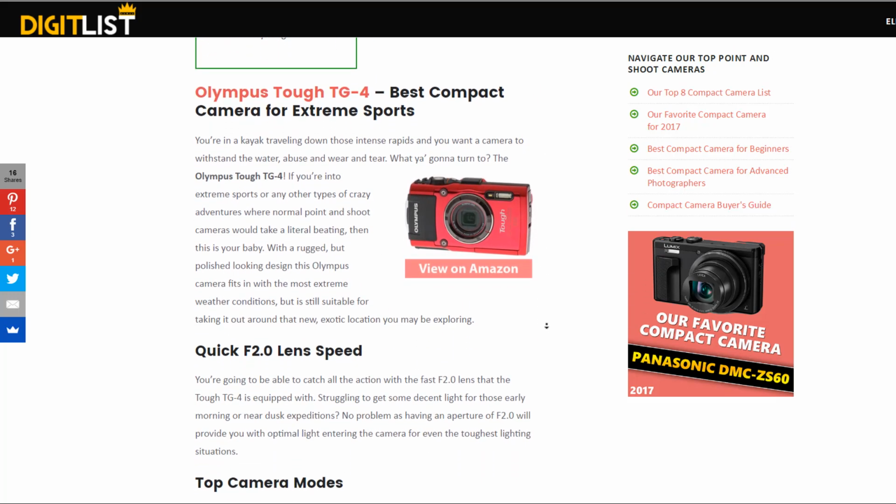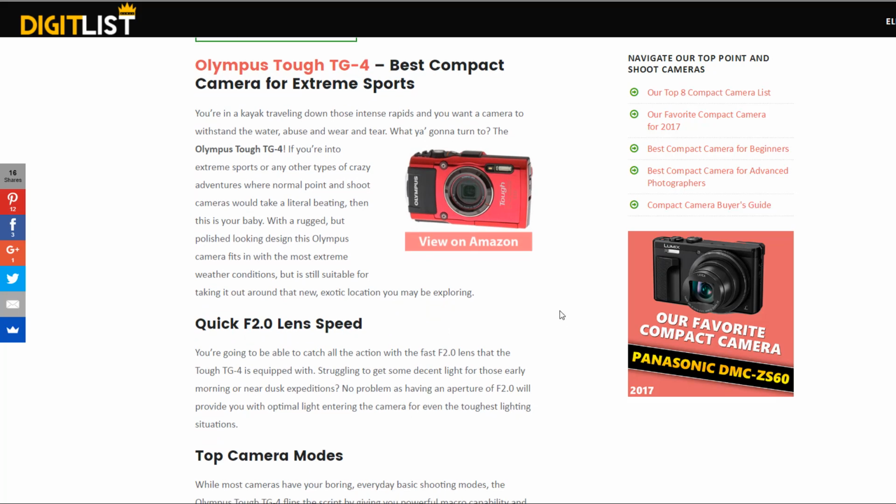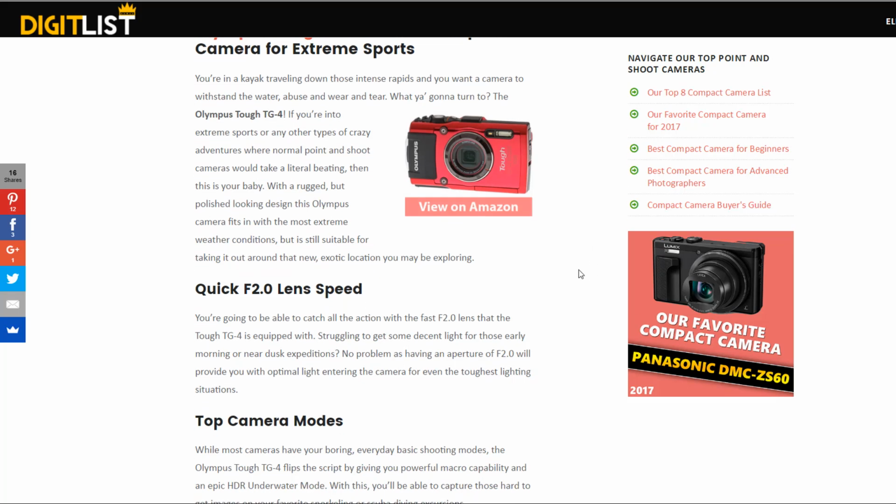Alright, so now we'll move on to our Olympus Tough TG4. And we rated this our best compact camera for extreme sports. So if you're into extreme sports or any other type of crazy adventure where you need to bring a lightweight, super rugged point and shoot camera with you, then this is going to be your baby. It's got a rugged body, but it looks polished, and it's got a nice design. It can definitely withstand extreme weather conditions, but you can also bring it out if you're just going out for a quick stroll and you want to take some shots.